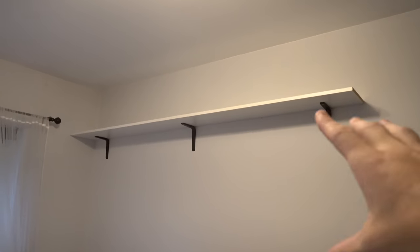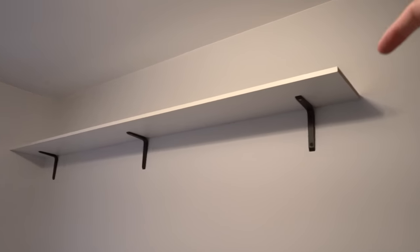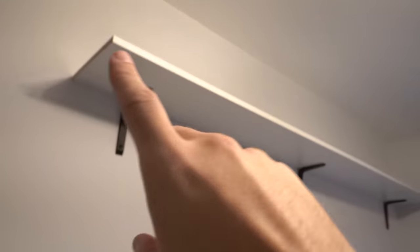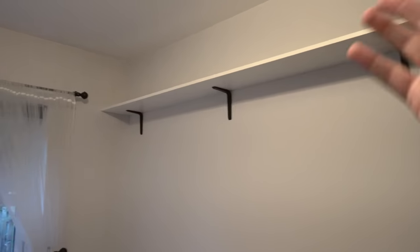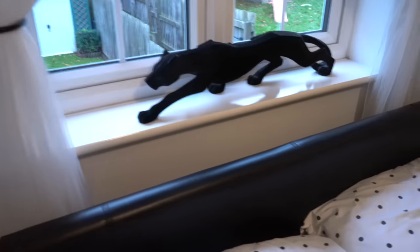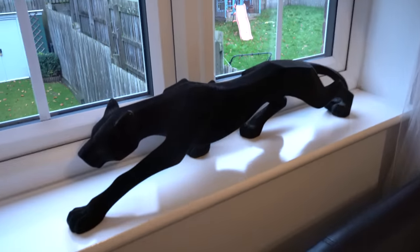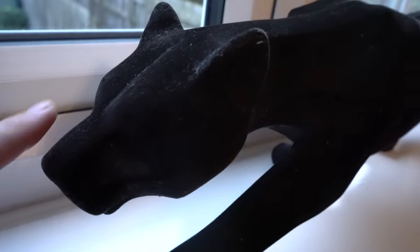I know I said we put them up to stop the echo, but I might just take them down because of the amount of dust that collects on there, it's quite disgusting. If I didn't have them there, there'd be no dust and it'd be nice and clean. Might be a bit of an echo, but the only other thing, this here, my Black Panther, is velvet. Whether you can see, but it's all velvet.